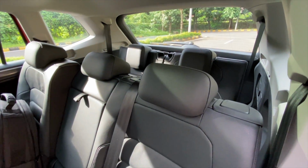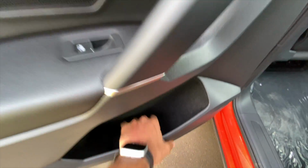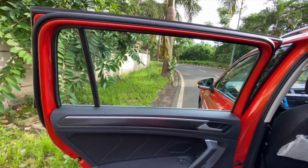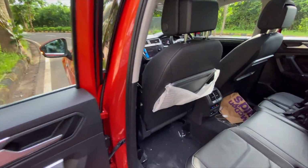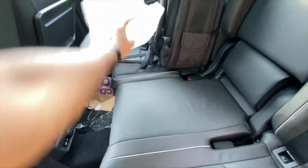3 adjustable headrests. In fact, this car has got 7 adjustable headrests, which is superb. And there's good amount of storage space as well. But the window area is super large. But there are no sun blinds at the rear, which is a grave omission. There's a tray here. Okay, let's just remove this for a moment. And oh my god, this doesn't even fly.